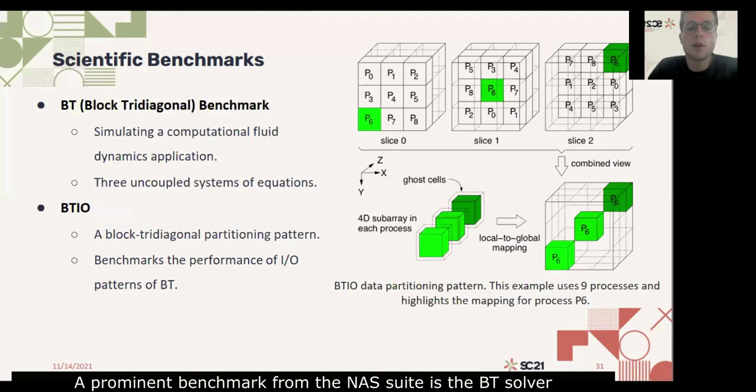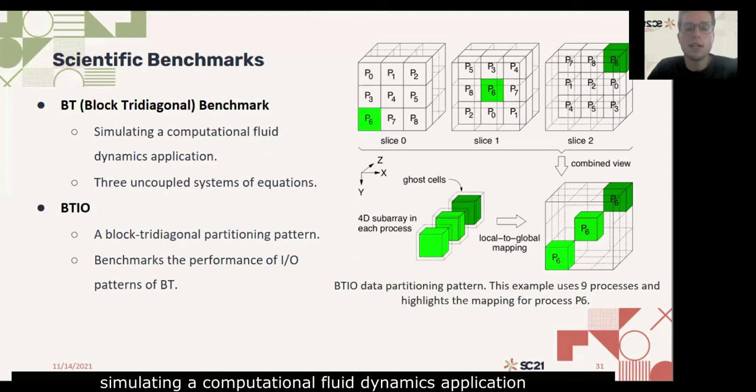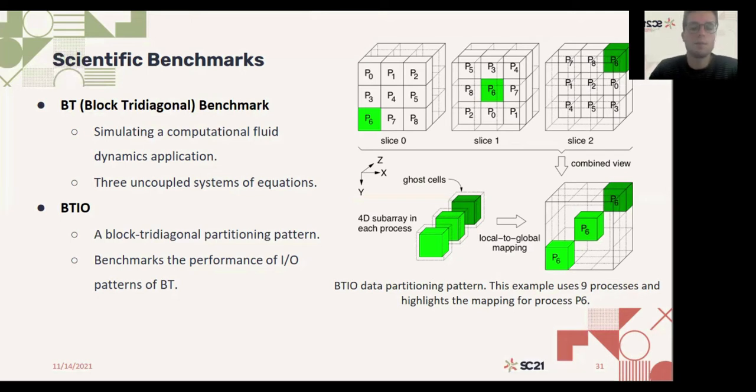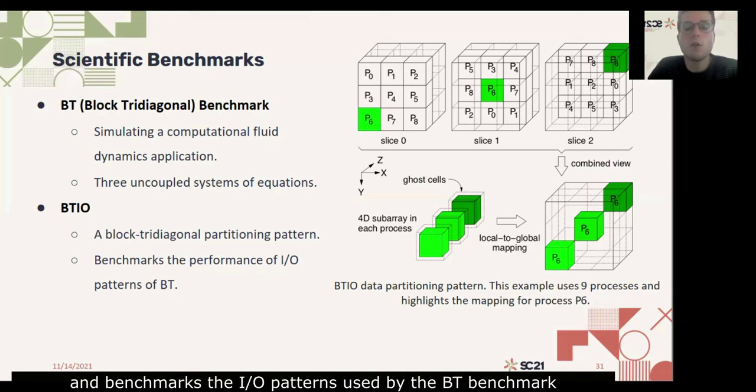A prominent benchmark from the NAS suite is the BT solver, simulating a computational fluid dynamics application. Its solution is derived by solving 3 uncoupled systems of equations. These systems are composed of block matrices given in a block tridiagonal form. The BTIO benchmark presents a block tridiagonal partitioning pattern and benchmarks the I/O patterns used by the BT benchmark.